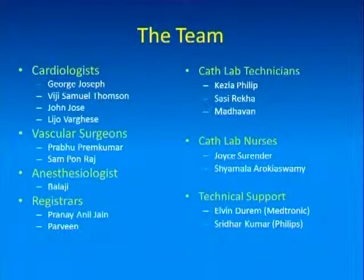He's just done a cut down for us, and he was assisted by Dr. Sam. And then we have our anesthetist, Balaji. We have our registrars, Pranay and Praveen. Then we have our cath lab team led by Kezia, Shashi, and nurses by Joyce. And we have technical support from Medtronic and Philips. Okay, next slide, please.